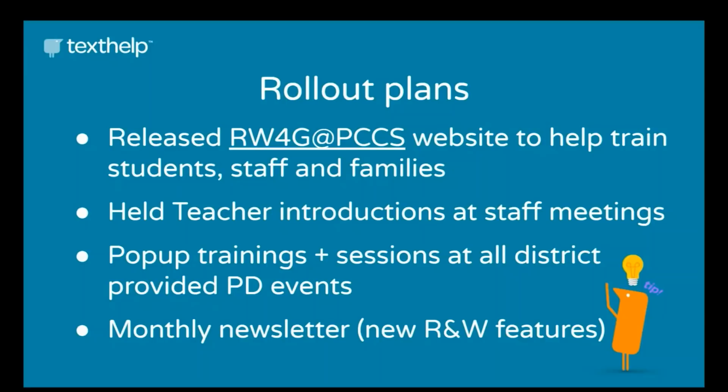We decided the easiest way for us to help train over 1,000 teachers was a one-stop shop that made it easy to get information needed during the school day or at 10 o'clock at night when a teacher's trying to figure out how to use a tool or how a tool works. And that's definitely why we built the site.